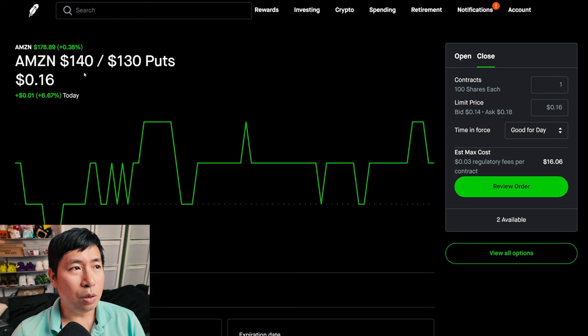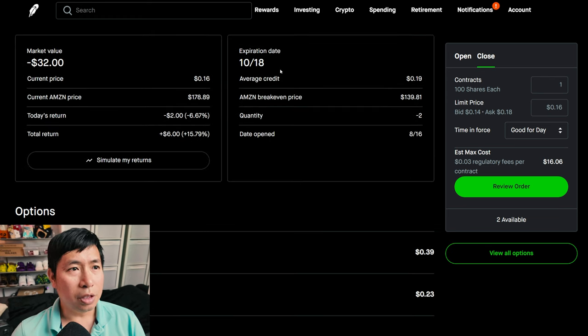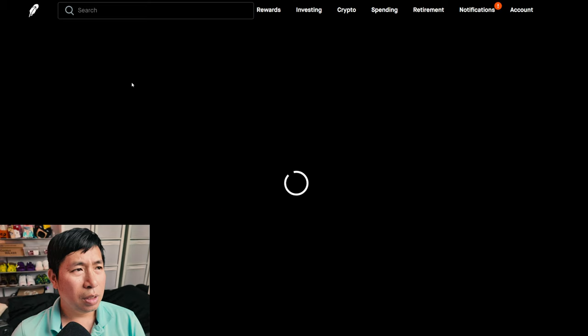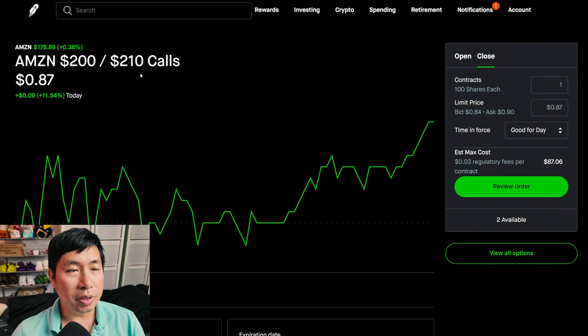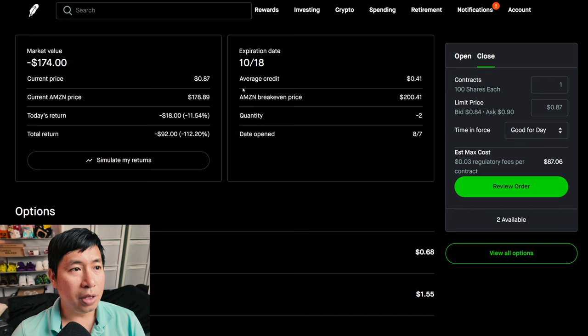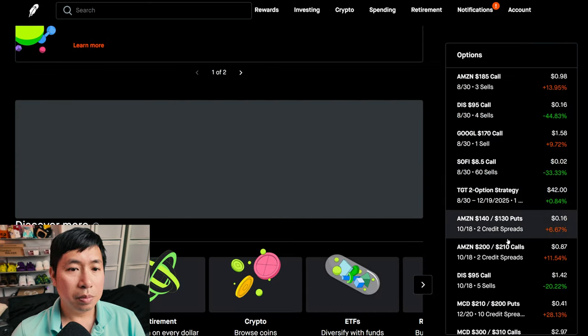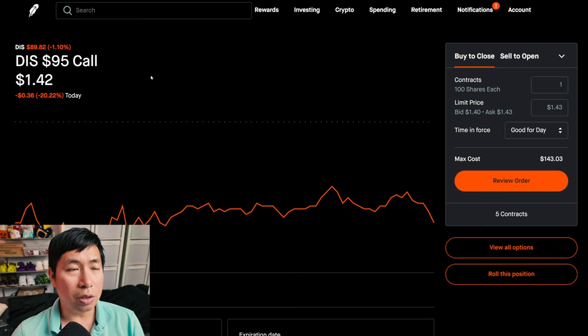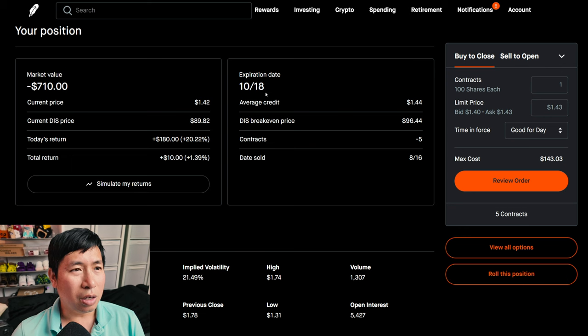I have Amazon $140, $130 put credit spreads. These expire October 18th. My total return, $6. I have Amazon $200, $210 call credit spreads. These expire October 18th. My total return, I am down $92. I'm selling Disney $95 calls. These expire October 18th. My total return, $10.